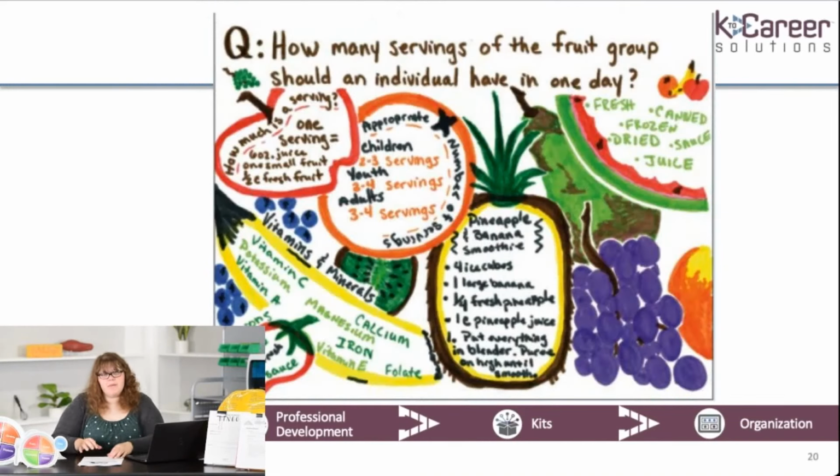I pulled this example from the lesson plan because I'm not that good at drawing, and the example lesson plan is beautiful. So we'll switch to the question of how many servings of fruit the group has in one day. This research project brings out this beautiful end product. Sources are listed on the back.